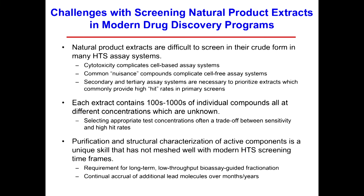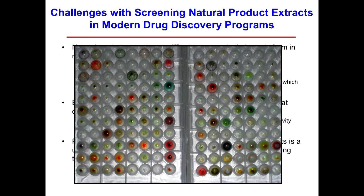Why is it difficult to screen natural products? Because they look like this. This is a plate of natural product extracts that are meant for screening. And you can see here, they're colored, they're sticky, they're viscous, they're fluorescent. And so having compounds and extracts like this put into screens is a challenge for many researchers.